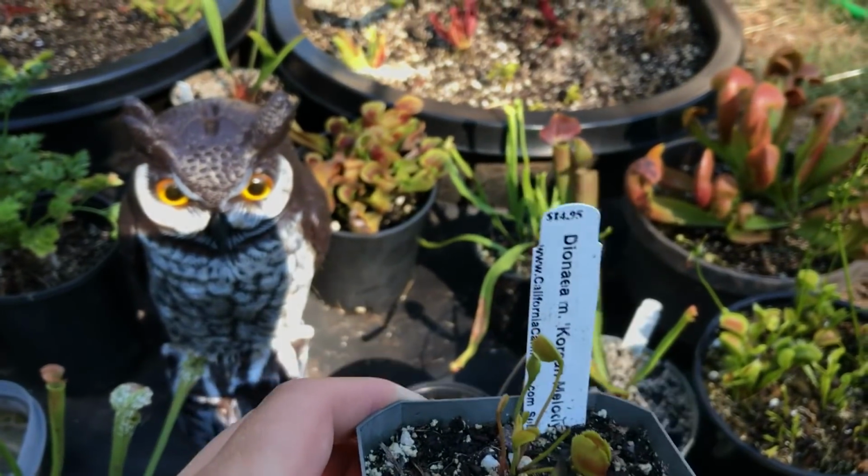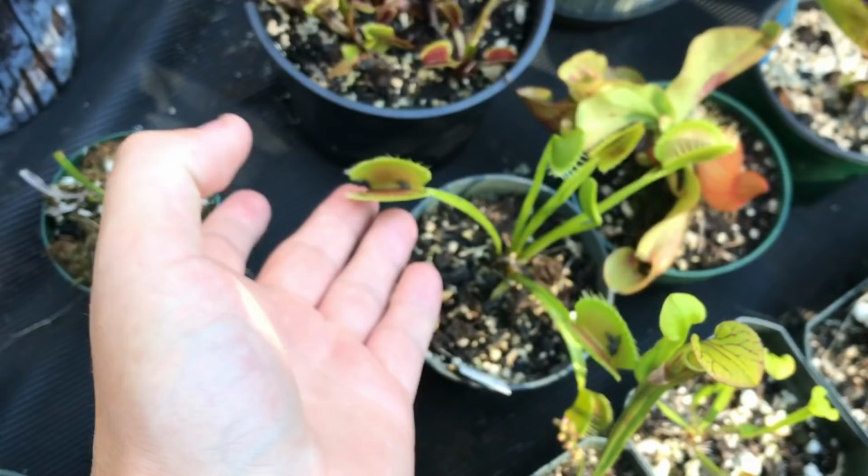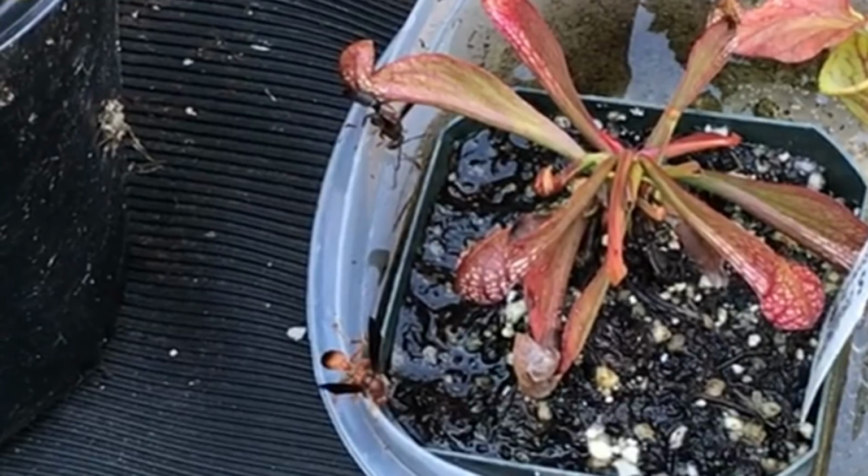But the plant typically starts to get faster and faster once we reach midsummer. King Henry's doing really well. It's getting much bigger. Had a rough start, but it's doing a lot better now. They're everywhere all the time.